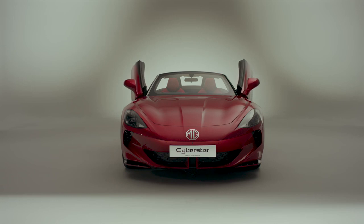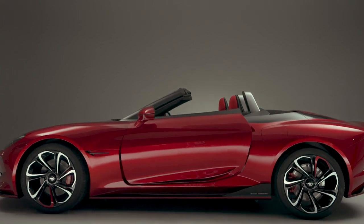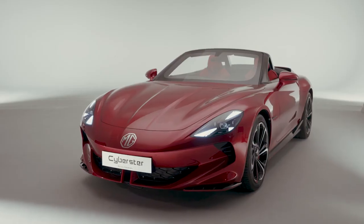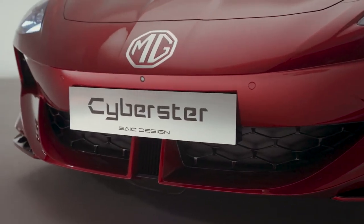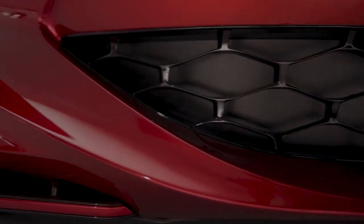The doors are quite special on this car. They are a little bit of a surprise and delight feature in that they are scissor doors, so they operate more vertically. The lower intake on the front bumper is there obviously to help cooling, and the design of that is split, which echoes a little bit of the MG grille design of the past.